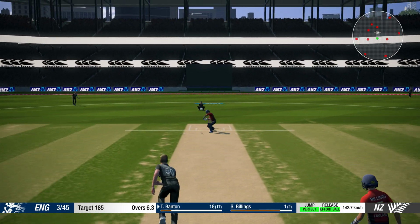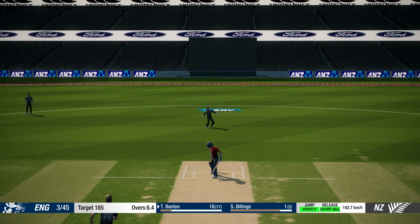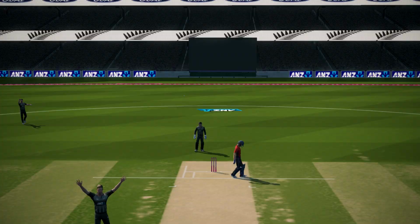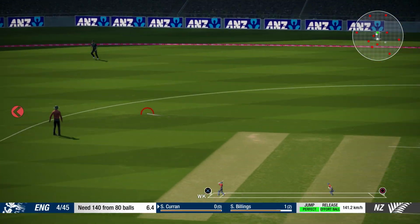England struggling 3 for 45, and what is this? Is this another wicket? Banton, it's a bit of a slow-mo here. That's going to be out. Neesham with another wicket. That's his third. He's really tearing the England lineup up here. 4 for 45. He's on fire, as we see Curran here.